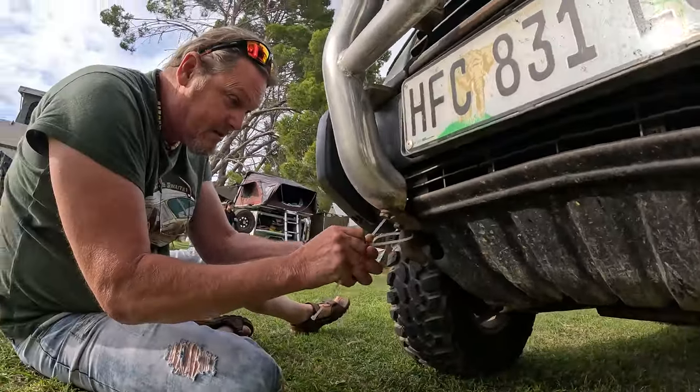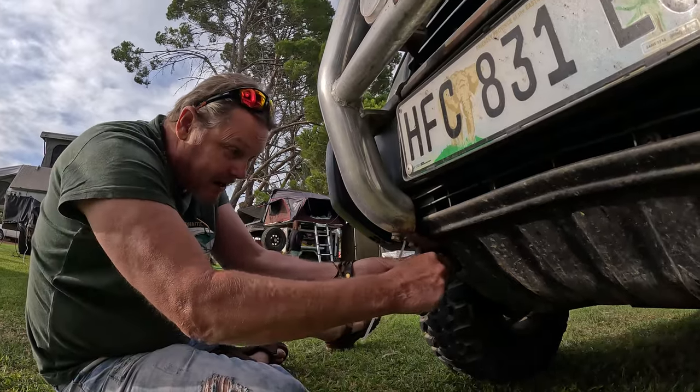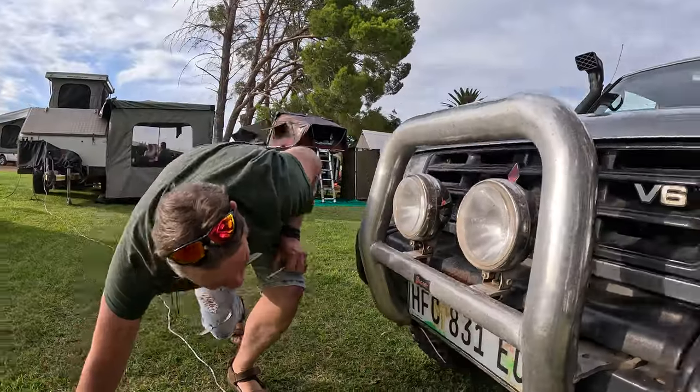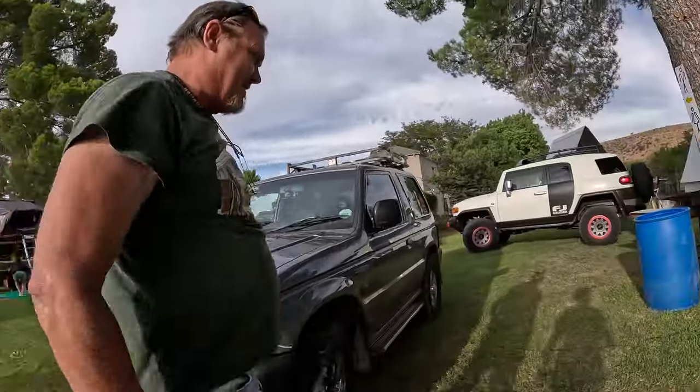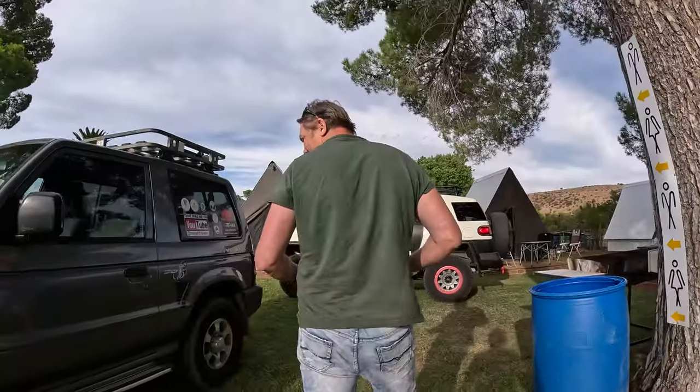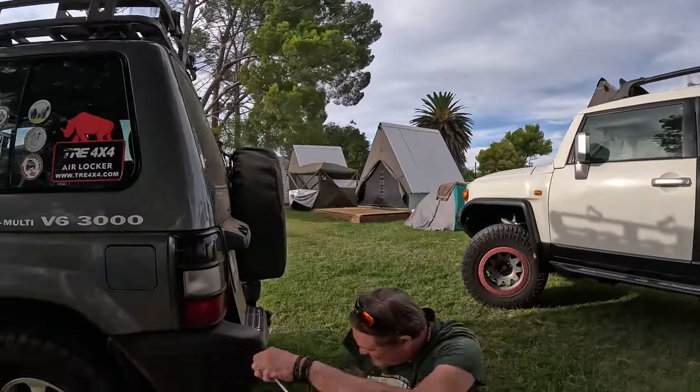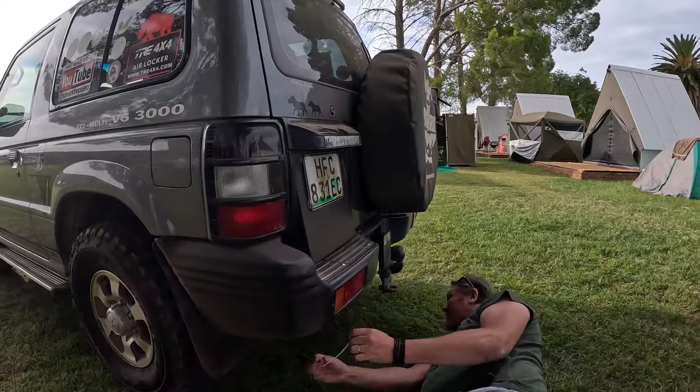So convinced they are that we're going to get stuck. But you've got to make sure your recovery points are easily visible for a quick recovery. Scary. This is not a Pajero thing that we're doing now. Are you ready for this? Yes, I am.